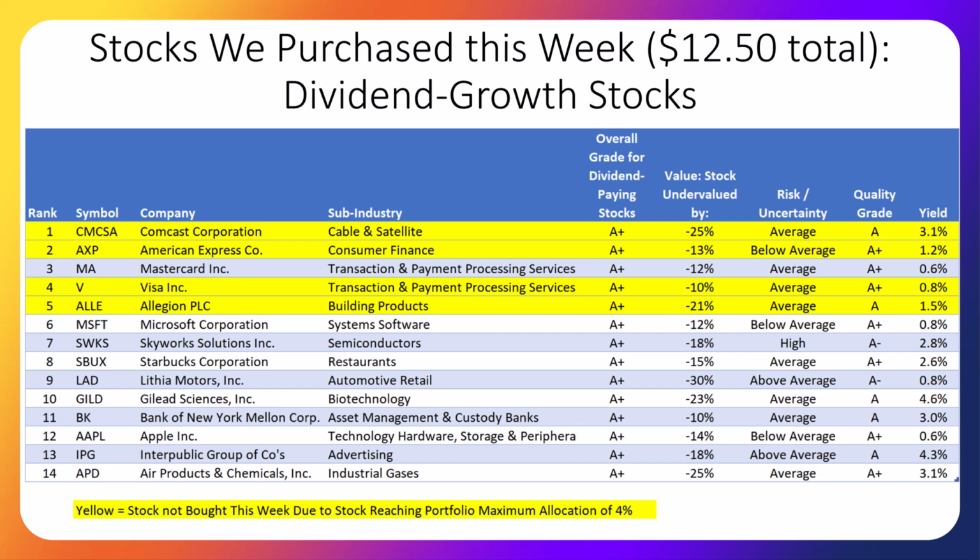Remember, all of these stocks pay a dividend and have recently increased their dividends, and our methodology used here indicates that they're likely to continue to raise their dividends. Therefore, this is a dividend growth strategy, something that you could use over the long run to live off of the dividends in your portfolio.